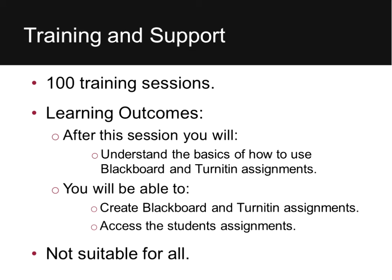So in order to support the introduction of online coursework submission, my team ran almost 100 training sessions in the first term, mainly on setting up online submission and receiving student submissions, and also some on marking online as well. And these got quite a good turnout. The learning objectives were quite clear, and for some staff this was exactly what they needed really, and they were able to go away from the training knowing how to complete the required tasks.